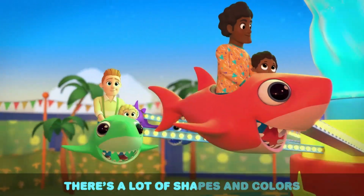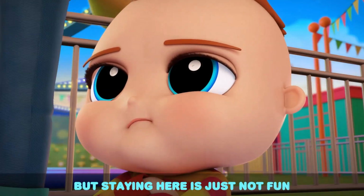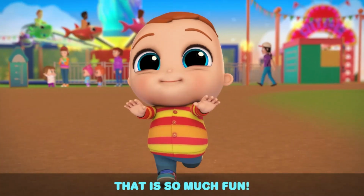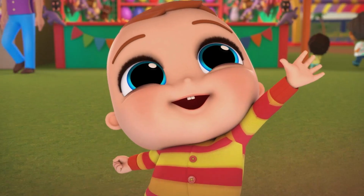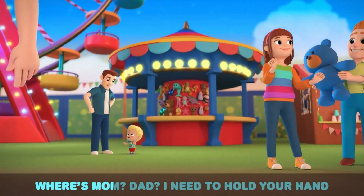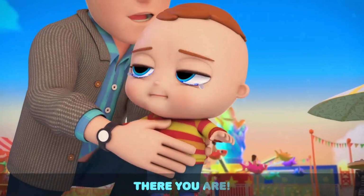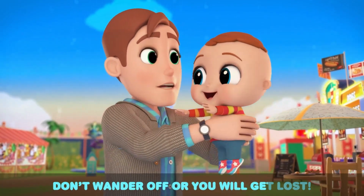There's a lot of shapes and colors, but staying here is just not fun. What's over there? Colors everywhere. That is so much fun. Don't wander off, or you'll get lost.